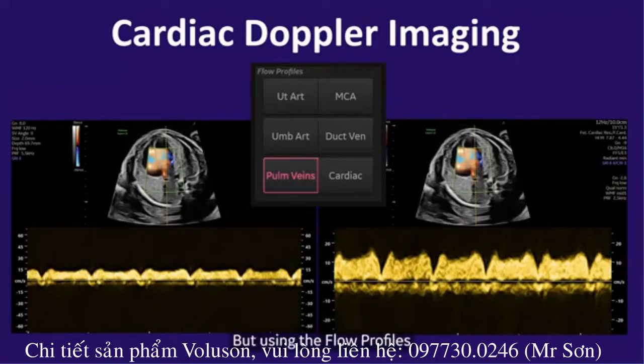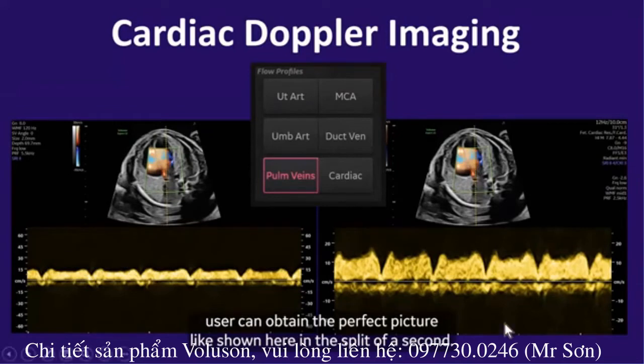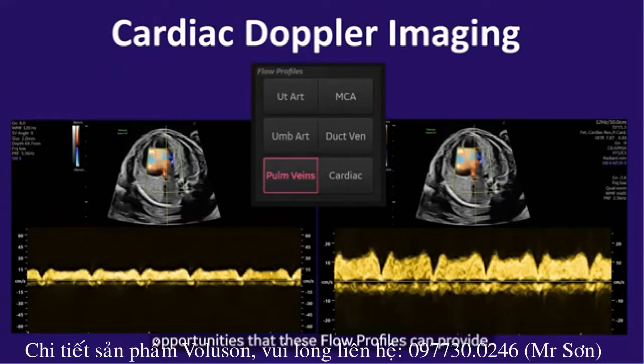But using the flow profiles, all this is absolutely unnecessary, and even a not very experienced user can obtain the perfect picture like shown here in a split second. So I think that this is a great advantage of the new machine, and I highly recommend to everybody to explore the opportunities that these flow profiles can provide.